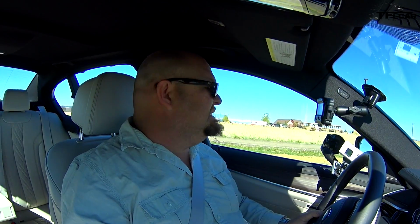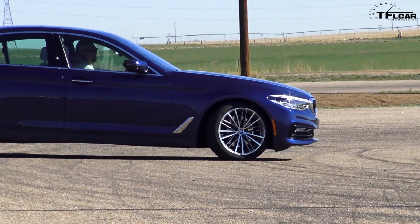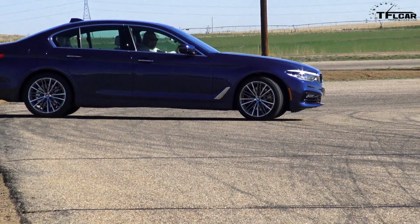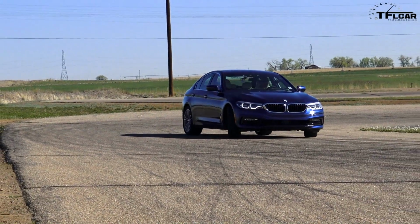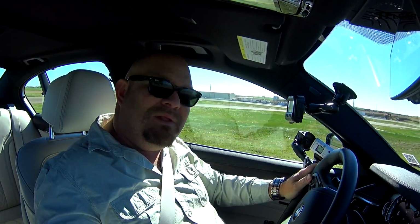The longer I stay in this car, the more I drive it, the more I like it. Some cars you immediately like right away. This one has to grow on you. But once it starts growing on you and the more you drive it, you really do feel like you're connected to it. That's really cool for a car that's really not a sports car.